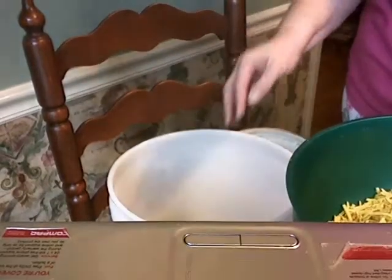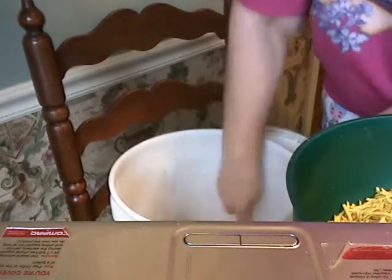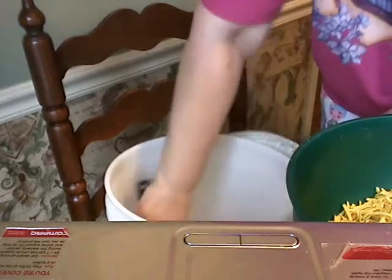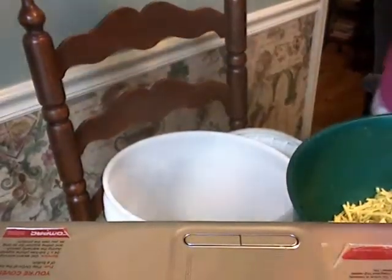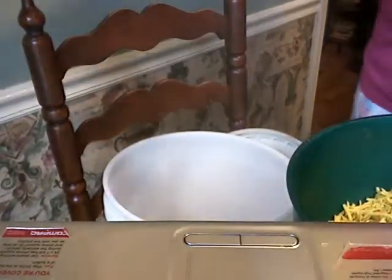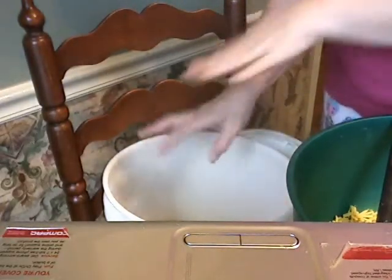Now, I'm using a spaghetti spoon because it has a hole in it, and it just kind of grabs, and I stir. I stir it around with each addition, each round, I guess you'd say, of additions. I just stir it really good. Okay? Now I'm just going to do the same thing. I'm going to put more borax, more baking soda, and more super washing soda. And then another big handful of the shredded Fels-Naptha laundry bar soap. And I'm going to get it all mixed up, and I'll come back.